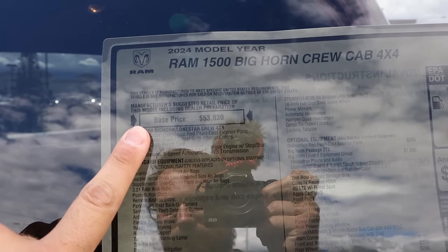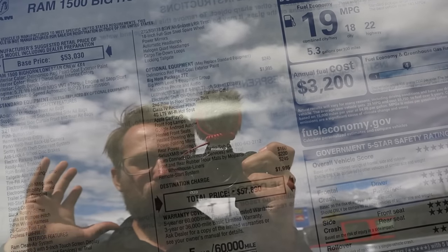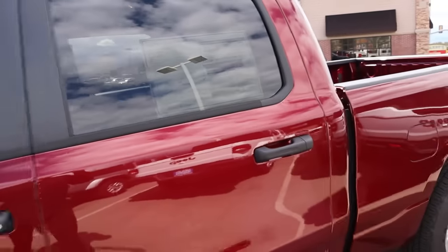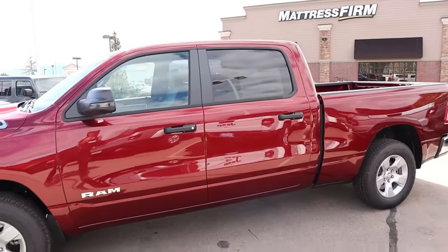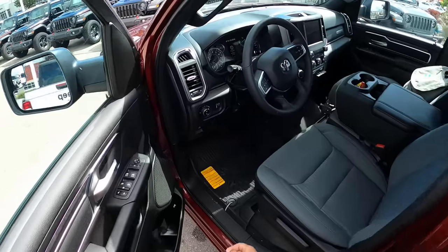So here's our window sticker for this Bighorn. You guys can see base MSRP is $53,000 roughly. We've got all the standard equipment. A few options on this, like Bighorn 27Z package, or level one equipment group rather. Anyways, $57,890 is the total MSRP on this one after all options. Let's see how it drives.